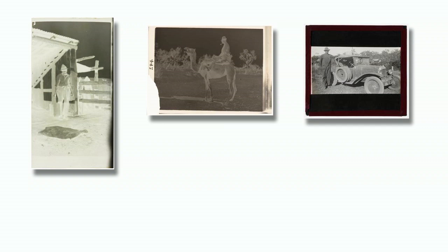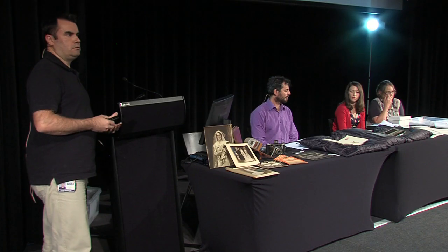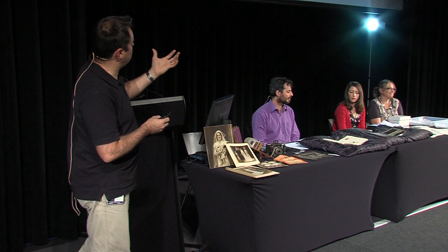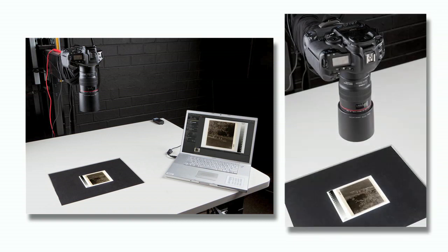Now, moving on to transmitted photographic material. Now, this essentially is, as I said before, material that requires light passing through it in order to reveal its imagery. So this could be black and white negatives, it can be glass plate negatives, it can be lantern slides, and it can be colour transparencies. We use a very similar process for transmitted digital capture as we do with reflected, except it's a bit upside down. Here we have our table, but this time we have a flash unit mounted in the centre of that table, and it fires the light through it.